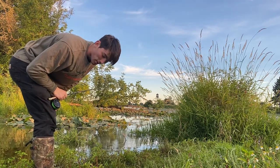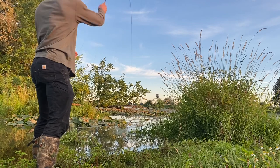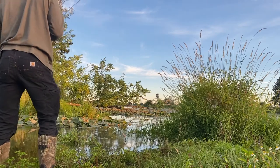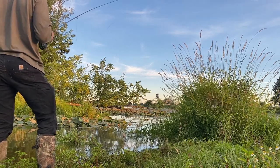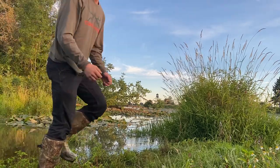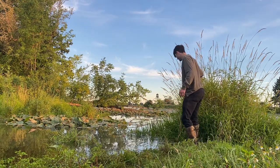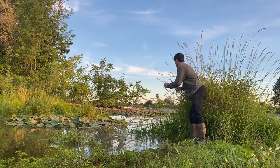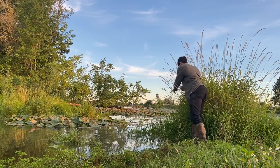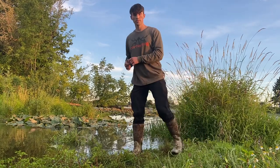These long range casts are so hard with this short rod. No, get out of that bush. What is that? This bush is my least favorite thing. Bushes. Ditch pandas don't live in the bushes.